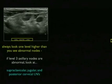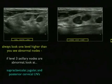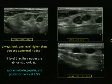Now this just shows that we want to go one level higher. In another case of a metastatic breast cancer, we found level 1, level 2, level 3 positive lymph nodes, so we looked supraclavicular, they were abnormal. We looked at internal jugular nodes, they were abnormal. And we went and we saw posterior cervical nodes, and they were abnormal.